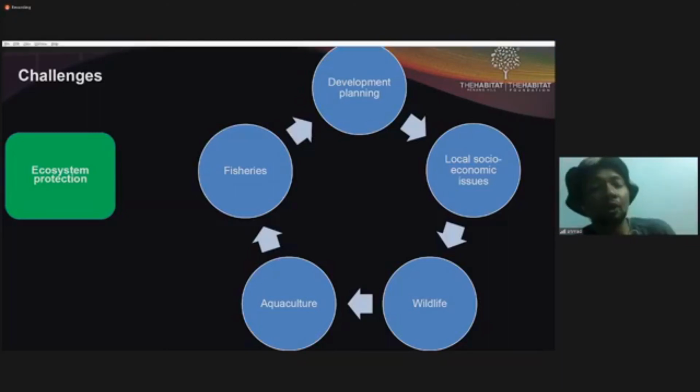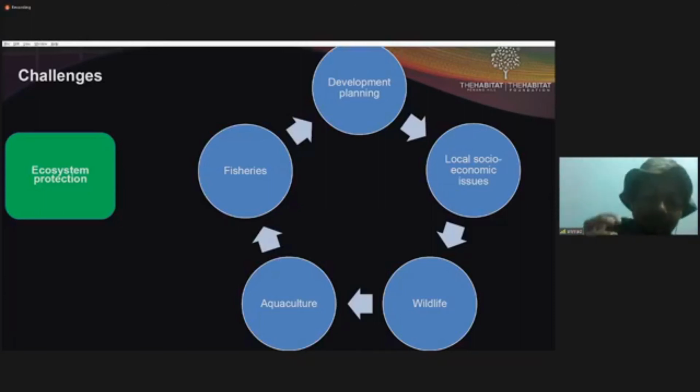Okay, so when we are talking about ecosystem protection, we can't just be looking at one component and forgetting the other components. To have a successful project, a successful conservation program, we need to look at all the components. So now on this slide, I have identified five main components that we all need to consider when we're talking about conserving and protecting the Teluk Air Tawar mangrove.